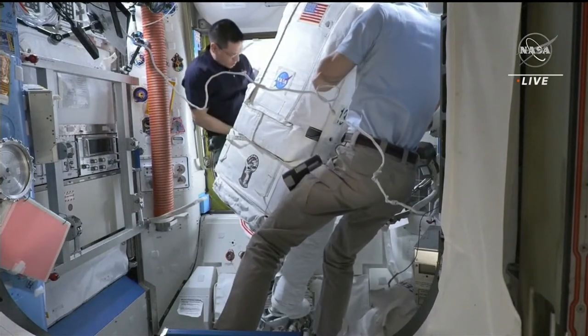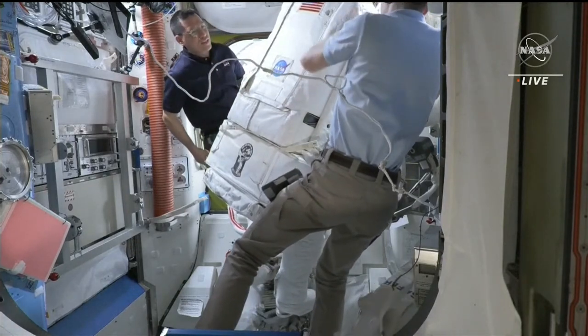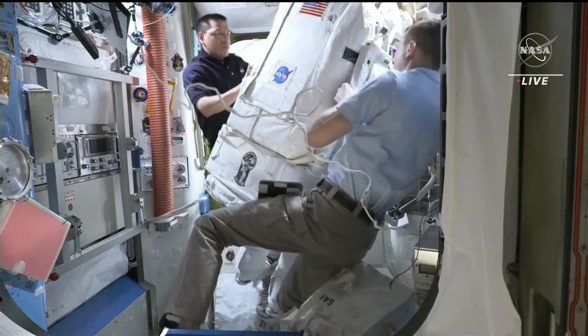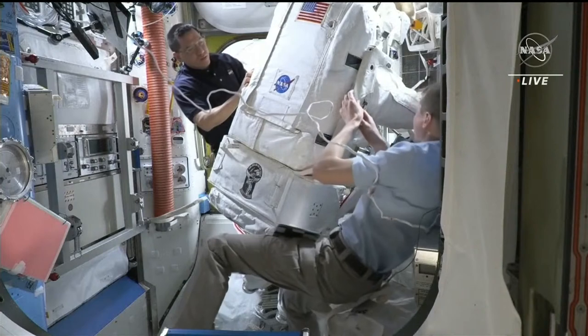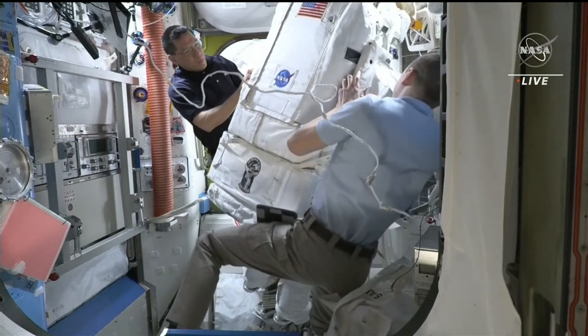As Rubio and Hoberg continue working to attach the SAFER to Sultan al-Neyadi's spacesuit, they are in the equipment lock portion of the Quest airlock. You can't see him, but Steve Bowen is already in the crew lock portion.